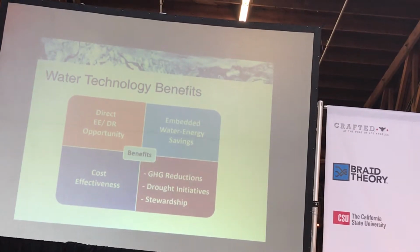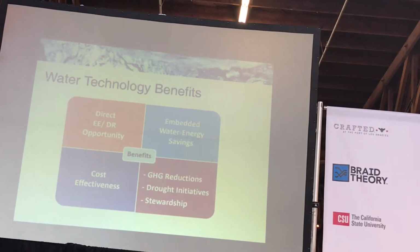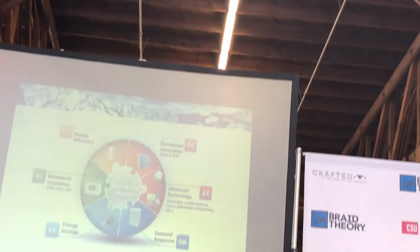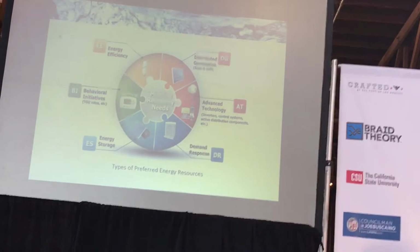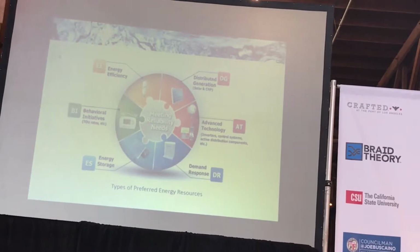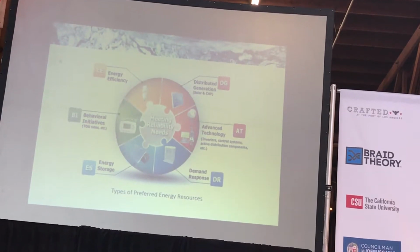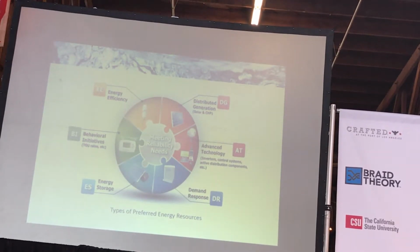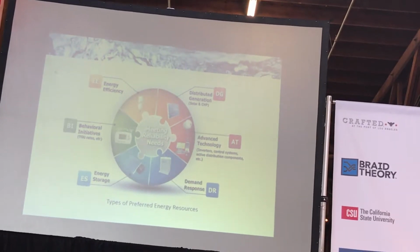So we always look at that, and we try to look at anybody's product or idea and say, what are the technology's benefits and where do we want to go with that? This is what we call preferred energy resources. It's a framework that we look at our technologies and how we want to go to market with them. This is probably a little more advanced for technologies that have already been proven, but these are some of the areas that we take a look at and see how you fit in as a technology within what we call preferred energy resources.